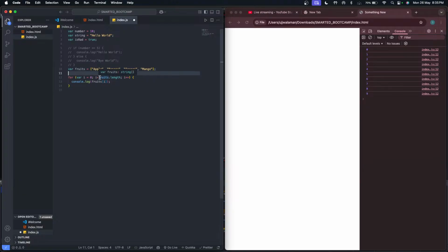Variable I again starts from 0, and how much will it go? It will go to the length of the item, the fruits. So the length of item is 4, so I will be less than 4 here, or whatever we may increase the number of fruits here. So we create this as a dynamic element here. It will automatically get the length of the items in fruits, and I will be less than that, and every time I will be incremented by 1 unit.